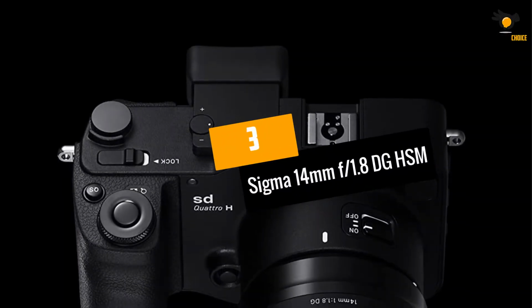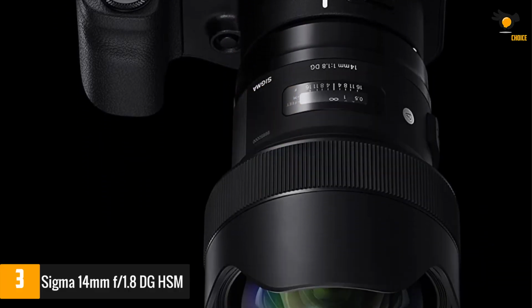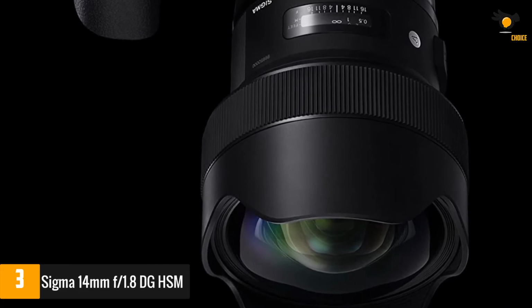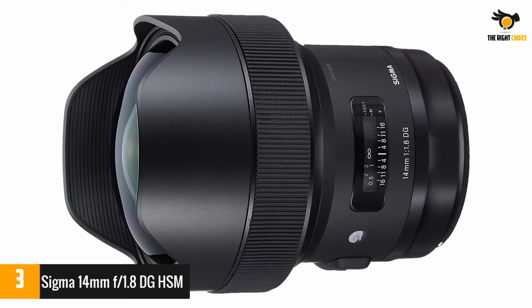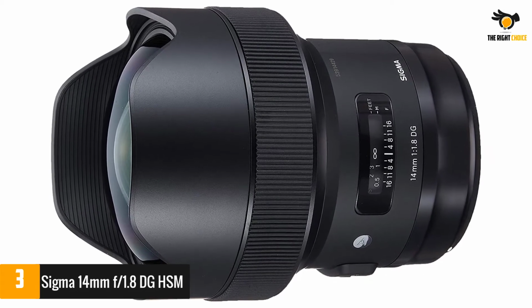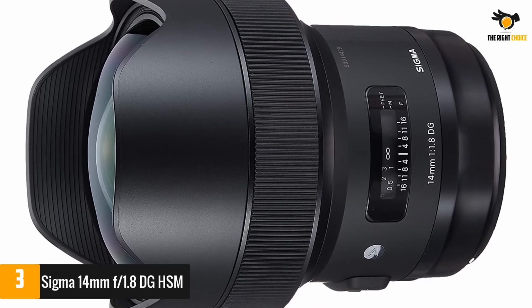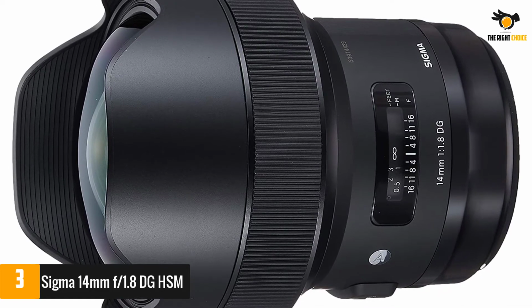At number 3, Sigma 14mm f1.8 DG HSM. Is this the best lens for astrophotography and for shooting the Milky Way? Available with mounts for full-frame DSLR cameras from Canon, Nikon, Sigma and Sony E-mount, this wide-angle prime lens from Sigma is all about speed. At f1.8, it's the fastest wide-angle lens in existence, and in dark conditions, that's critical.